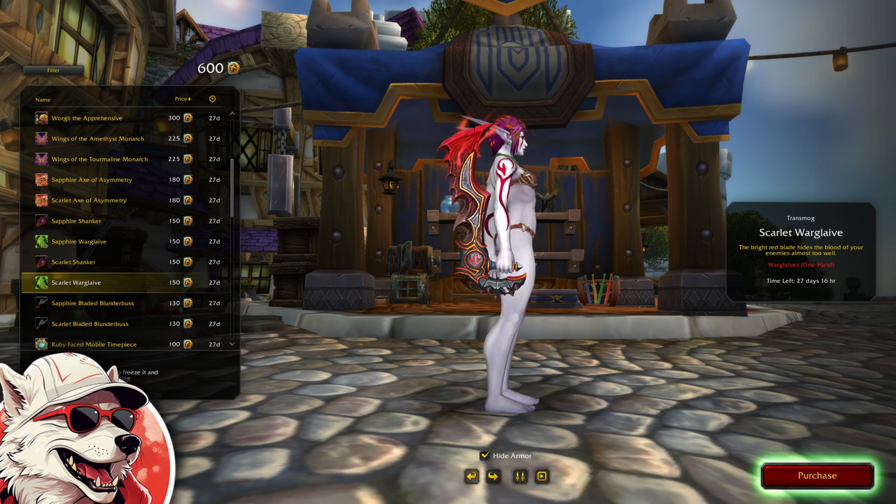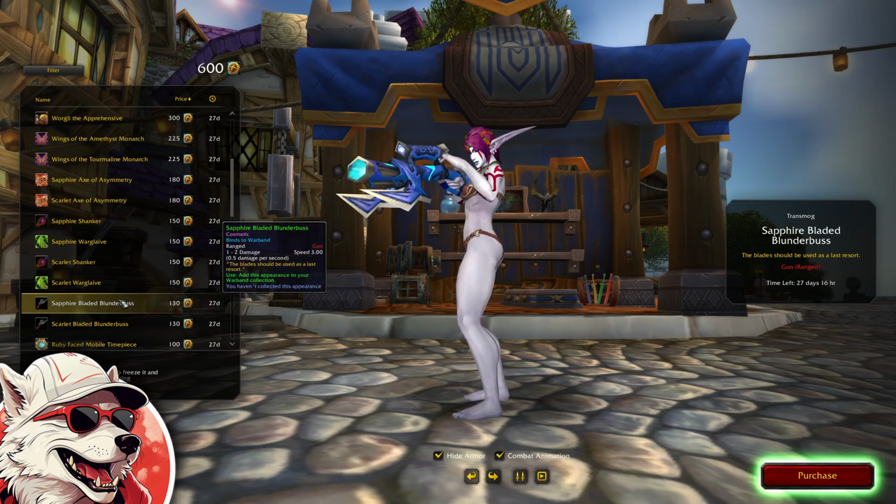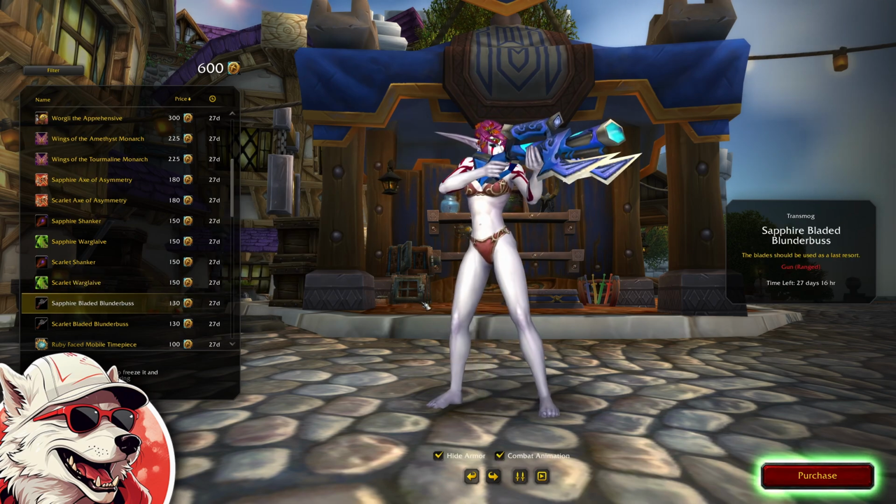And yeah, wow, the contrasting black, dark gray, red, and orange just looks like Molten Core vibes. It's like Blackrock Foundry vibes. It just looks like it's been forged in some kind of Iron Dwarf's dream. Yeah, I really like this. Onto the Sapphire Bladed Blunderbuss.